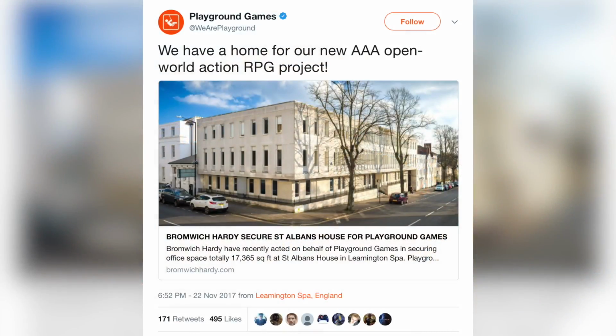And it's our final news report, and it's a really quick one, and it's got to do with Playground Games. If you don't know, Playground Games are behind the Forza Horizon series, and they tweeted this out, as you can see on screen: "We have a home for our new AAA open world action RPG project." They show off the building and a few other little details, but the big thing is that Playground Games is developing a AAA open world RPG game. That's amazing. I can't wait to see what they do with that.